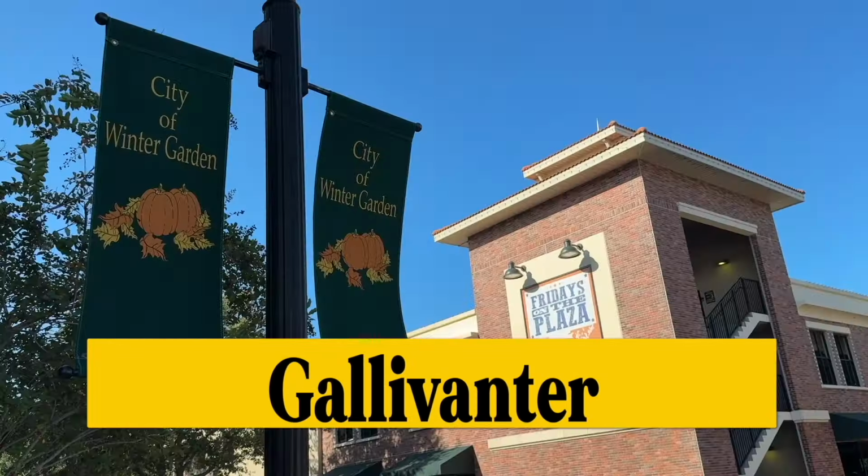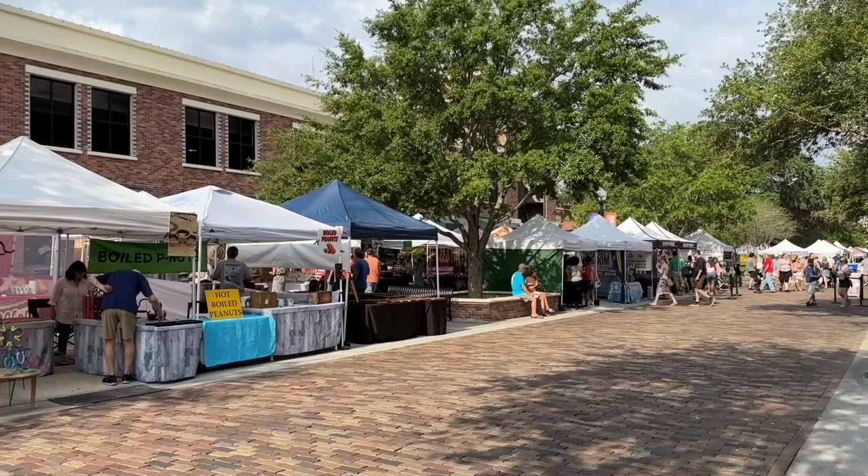Saturday morning, one of the best times to visit Winter Garden. That's when more than 100 vendors participate in the farmers market, what I believe to be one of the best in the area. Parking is always free in the parking garage on Boyd Street. We're about to leave the downtown core of Winter Garden to show you some other places you can visit in the area.